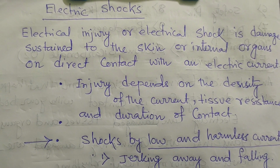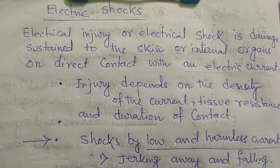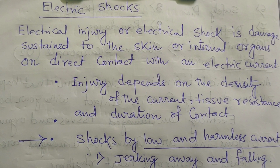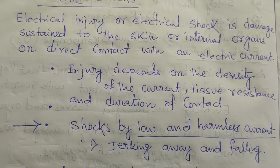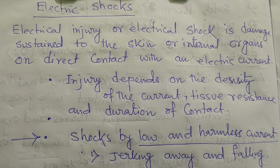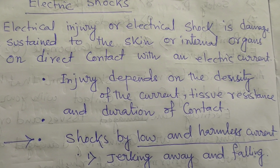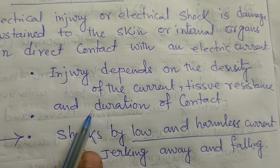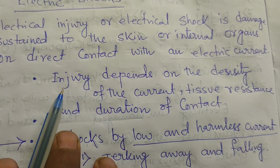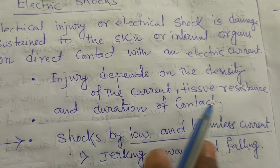Electrical shock and electrical injury are the same thing. Electrical injury or electrical shock is damage sustained to the skin or internal organs on direct contact with an electric current. When there is direct contact of electrical current with the body, that is electrical shock, and there may be electrical injury. This injury depends on the density of the current, tissue resistance and the duration of the contact. This is the most important thing.